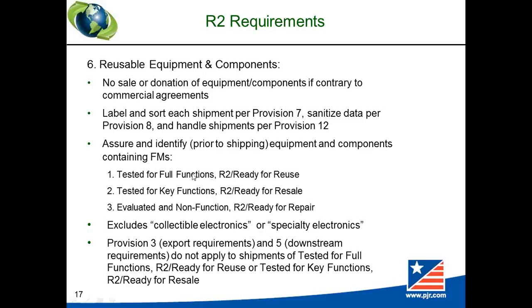And as in Provision 3 and 5, the export requirements and downstream requirements, we're not required to apply those requirements, export requirements or downstream requirements, for shipments of either of the first two categories. So if you're sending tested full-function equipment for reuse, then you don't have to do the downstream due diligence on the organization or the buyer of that equipment. Same with key functions ready for resale. You don't have to vet every buyer or customer for that equipment because the understanding is that it's going to be reused and not disposed of or recycled.